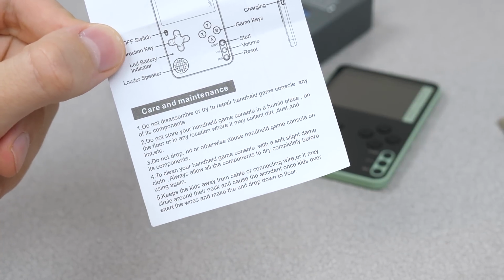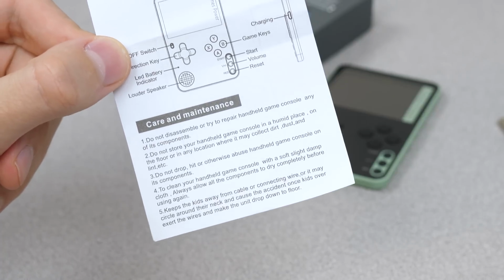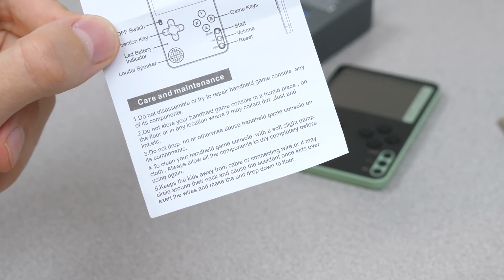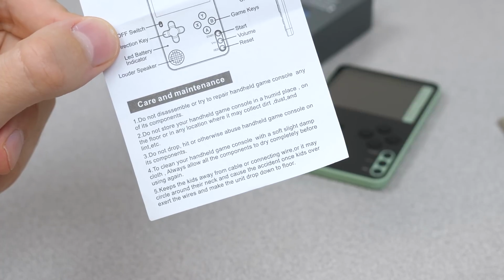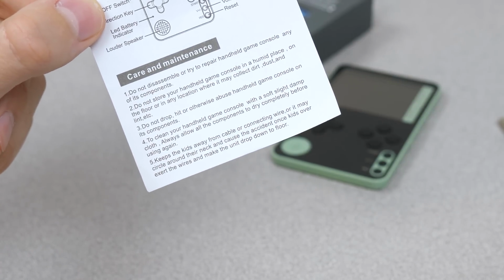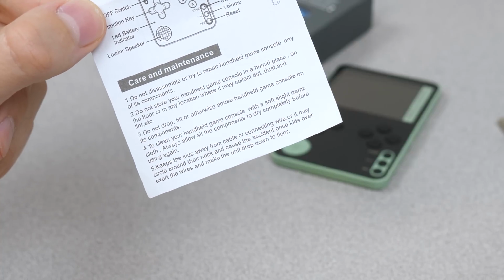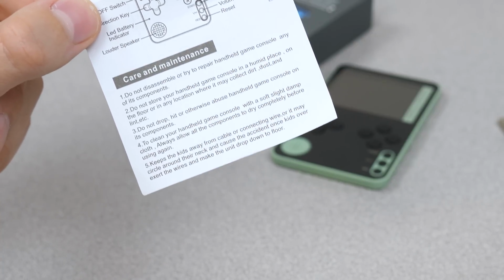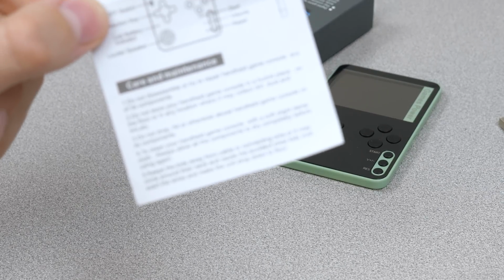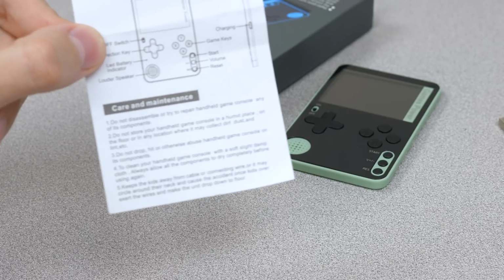Do not disassemble or try to repair handheld game console any of its components. Okay. Do not store your handheld game console in a humid place, on the floor, or in any location where it may collect dirt, dust, and lint, etc. Do not drop, hit, or otherwise abuse handheld game console on its components. Don't abuse it on its components. Anything else is fine.